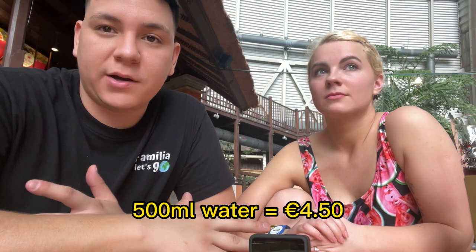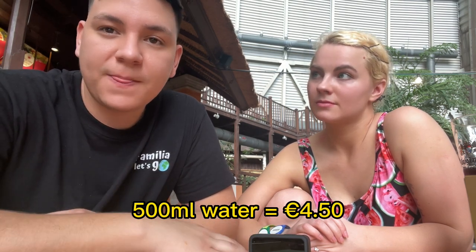And the price, you see, it's not really cheap here inside. A bottle of water costs 4 euro, 4.50. So we were expecting a little bit more from the food, but so far it's okay. 7 out of 10. It's our first meal. So at night we're gonna show you the dinner, and in the morning we're gonna show you the breakfast.